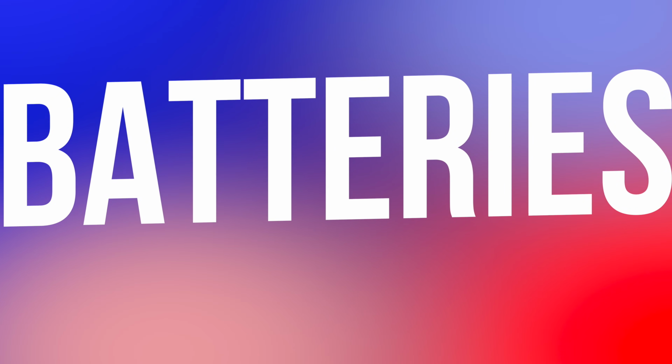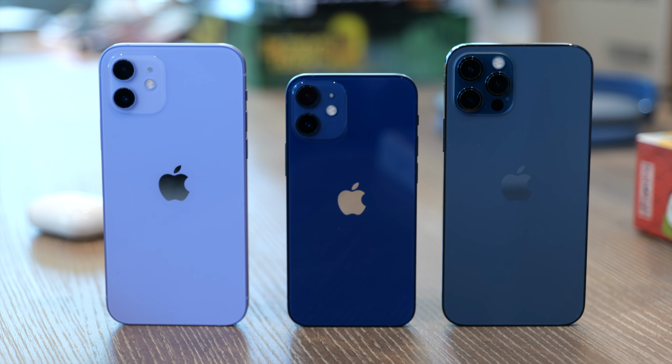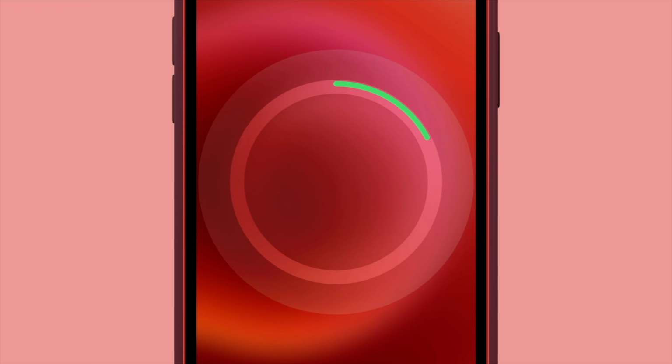Another thing we can expect from the entire iPhone 13 and iPhone 13 Pro lineup is larger batteries. And that's 18 to 20% larger batteries across the board from the Mini to the Pro Max. However, I tell people all the time that battery capacity isn't as important as battery life. In other words, if a phone with a smaller battery can last 3 hours longer than a phone with a bigger one? Which one matters more?